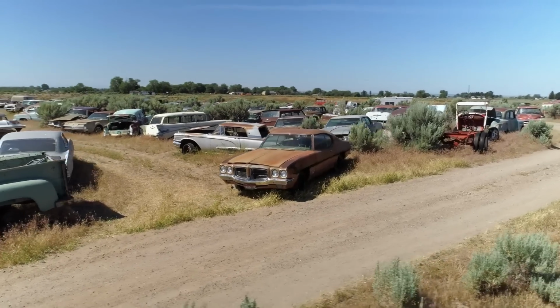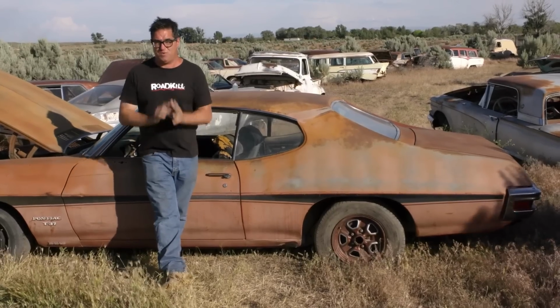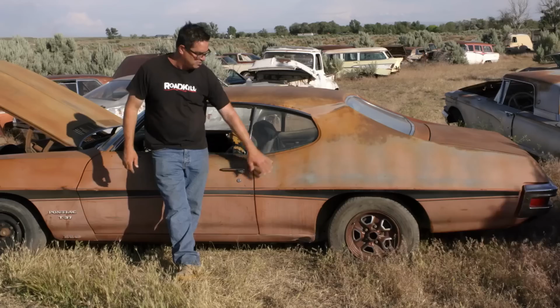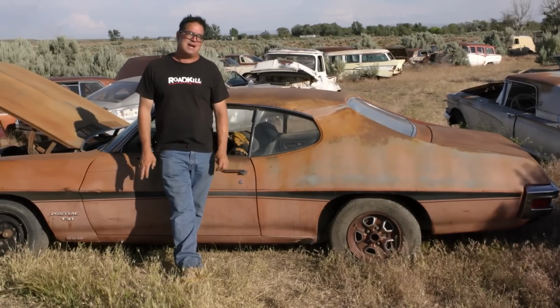Well, I hope for this Roadkill rescue, the guys learn a little lesson from that 64 Galaxy, the one that puked its 390 on the side of the road. But I think this car with its patina and the cool sport stripe on the side is going to raise a lot of eyebrows.